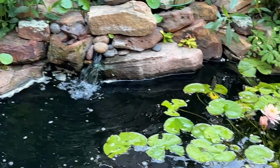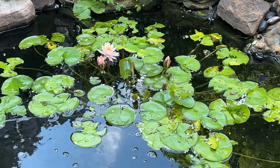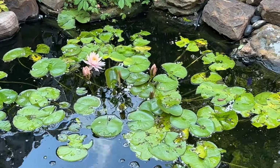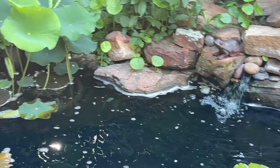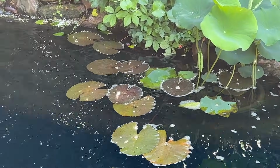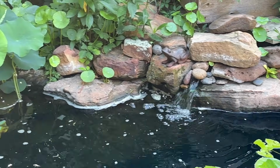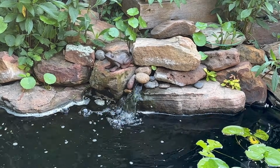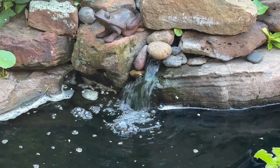And this one over here is a hardy water lily, which is basically like a perennial, and the tropical water lily is like an annual. But surprisingly enough, sometimes they come back depending on the frost. Y'all, I just love this right here.